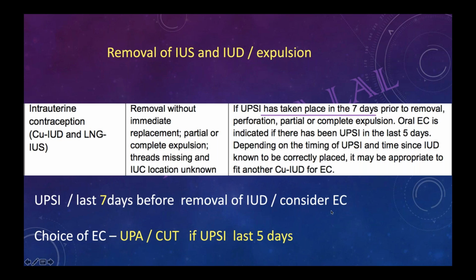And what will be the choice of EC? If she had intercourse in the last 5 days, then UPA or the copper coil can be offered, and within the last 3 days LNG can be given. So if we have removed the copper T today, today is Sunday, but in the last week she had intercourse, then we have to give her emergency contraception. Is it clear? And if she had intercourse in the last 5 days, then UPA or copper T, anything can be given. Is that clear, people?